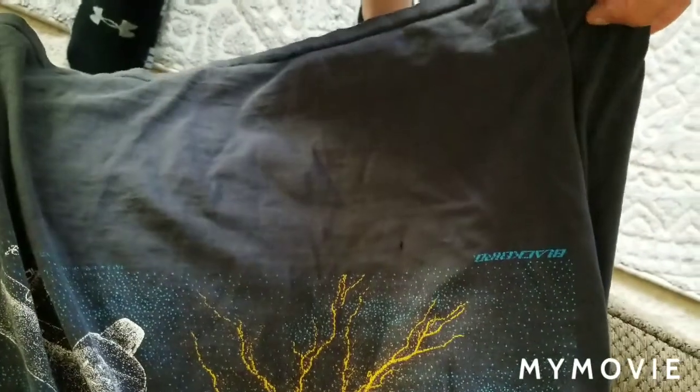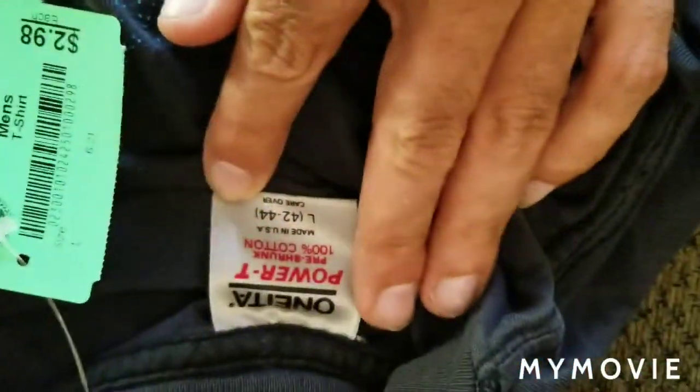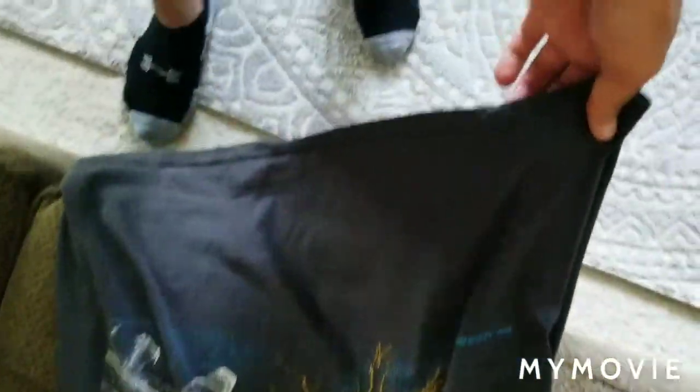Also found this sweet Blackbird shirt. I want to say copyright is, I know it's late 80s, early 90s. It's on the Oneida tag. Size large. I mean, look at that graphic. It's tight. It's got some wear in it. It's perfect. See that back hit.